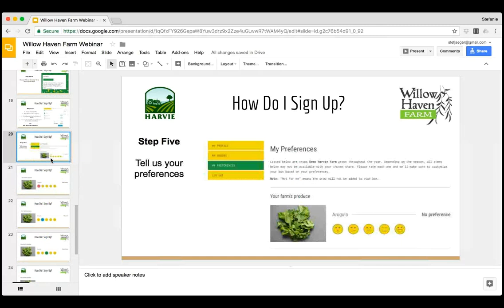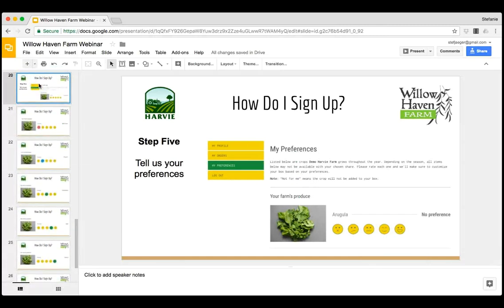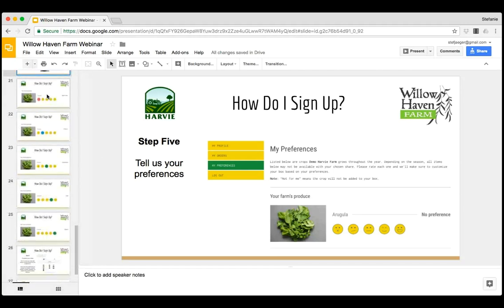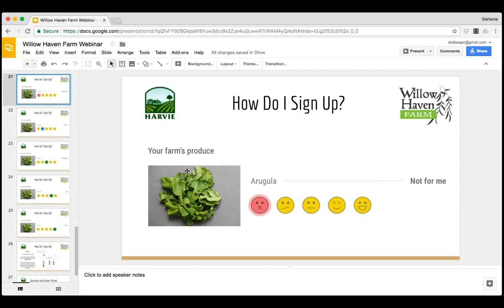Okay, so once that part is done, this is where the fun part comes in for everybody. This is where you get to customize your preferences. What will happen here is you're going to be giving a rating to every product that Willow Haven Farm will have in their boxes this year. Just to give you a rundown of what that would look like, I'm just choosing arugula. We're going to pick on arugula today. So you would give it a rating.